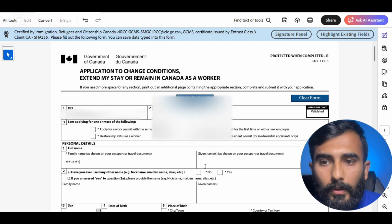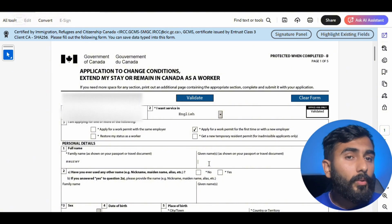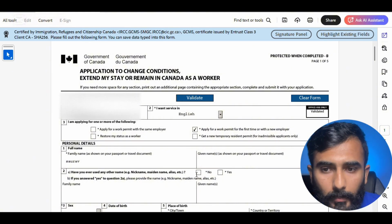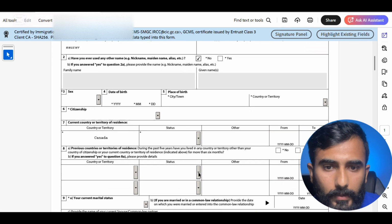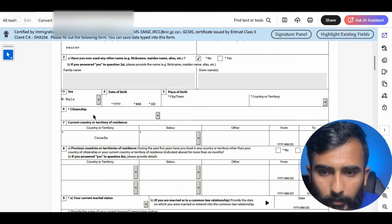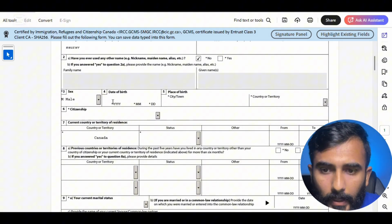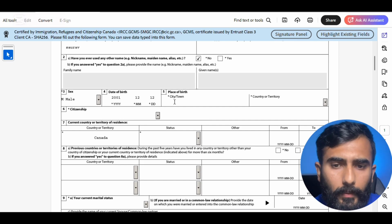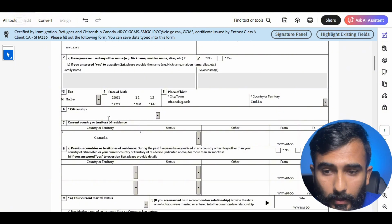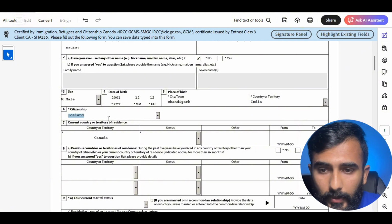So you can write your name as printed on your document. You can provide that information here, and after that you can see if you have any middle name, put accordingly. If you don't have, just say yes or no. And then you have to provide your gender, male, female, select accordingly. And then date of birth. So here I'm going to select a date of birth, and then you have to provide your place of birth, and then the country where you were born, and then you have to provide the citizenship, which country you belong to. Select here, I'm going to select India here.